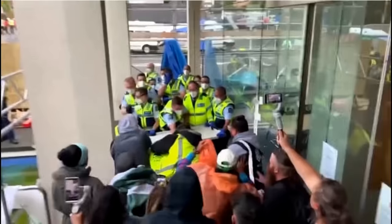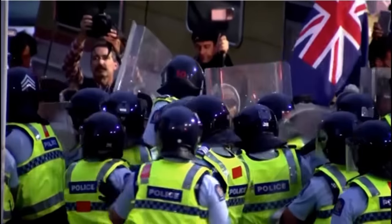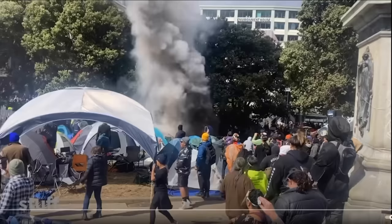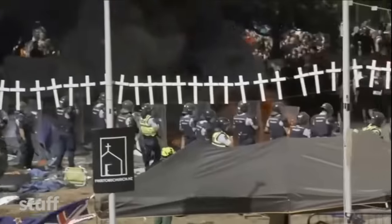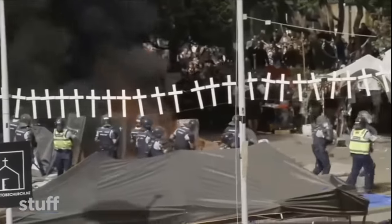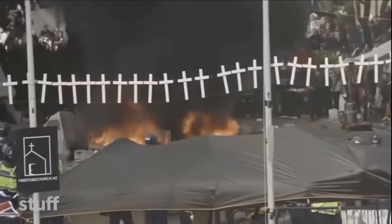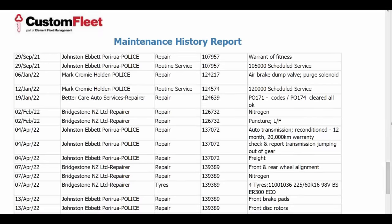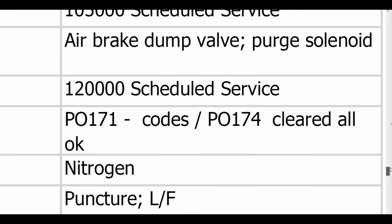This. What started as a peaceful protest against COVID mandates ended up as an occupation. Then the police were brought in from all over the country to break it up. It didn't end well. Things didn't go great for the police car either. Apparently reversing at 100 k's an hour will kind of destroy your transmission.